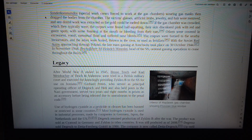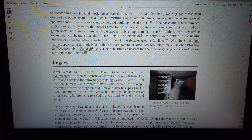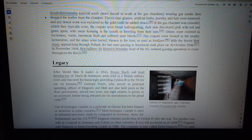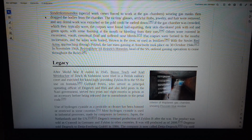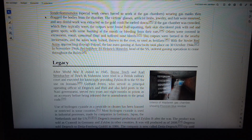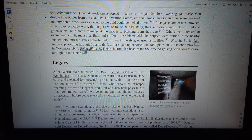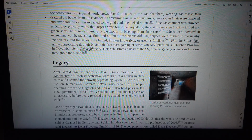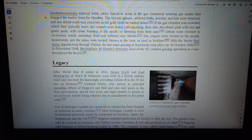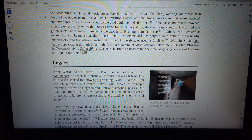If the gas chamber was crowded, which they typically were, the corpses were found half squatting, their skin discolored pink with red and green spots, with some foaming at the mouth or bleeding from their ears. Others were covered in excrement, vomit, menstrual fluid and suffered nosebleeds. The corpses were burned in the nearby incinerators, and the ashes were buried, thrown in the river, or used as fertilizer.